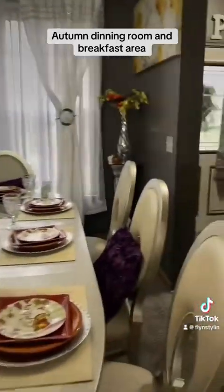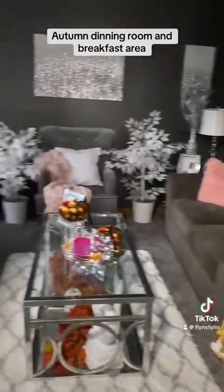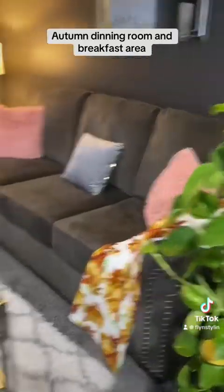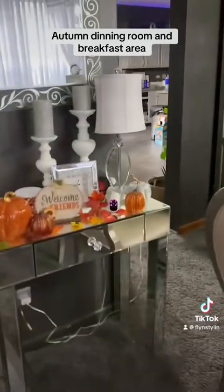But yes, this is my breakfast area into my dining room. Into my foyer. Excuse the shoes. This is the foyer, and into my living room. It's very simple decoration. And I didn't show you my family room. That's just whatever. I just fixed that up with some little flowers.